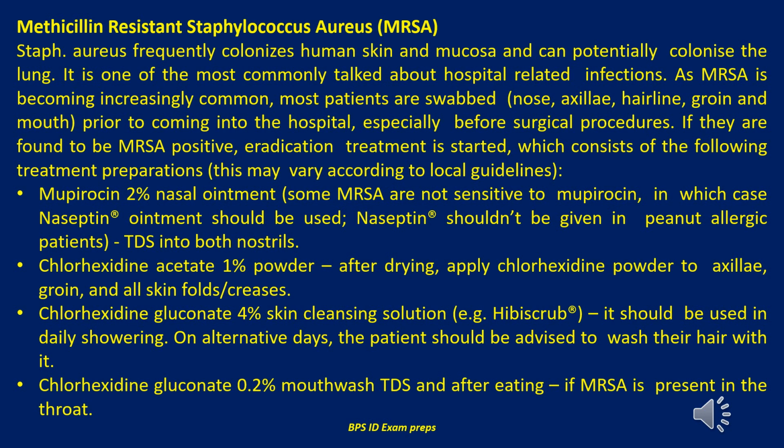If they are found to be MRSA positive, eradication treatment is started, which consists of the following treatment preparations. This may vary according to local guidelines. 1. Mupirocin 2% nasal ointment. Some MRSA are not sensitive to mupirocin, in which case Naseptin ointment should be used. Naseptin shouldn't be given in peanut allergic patients, thrice daily into both nostrils.